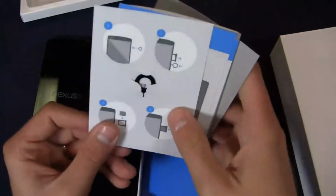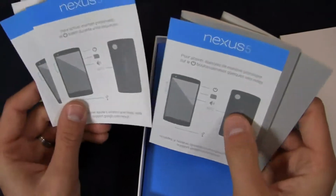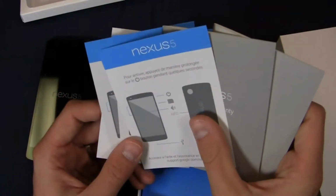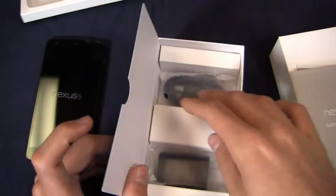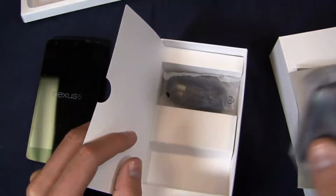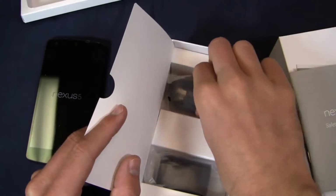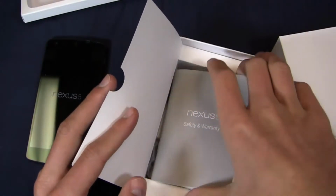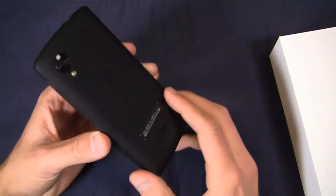You've got an instruction manual, SIM card removal tool, and a turn-it-on card with instructions in Spanish. I don't speak Spanish. Safety and warranty down here. And let's see what else comes in the box. You got an LG AC adapter. Say that 3 times fast. LG AC adapter right here, and then a USB cable as well. So a little bit scant in terms of the accessories department, but keeping in mind the price point of this unit, 349 bucks, it's not exactly a price point that's going to accommodate headphones and all those added goodies. Got to save some pennies somewhere, right?